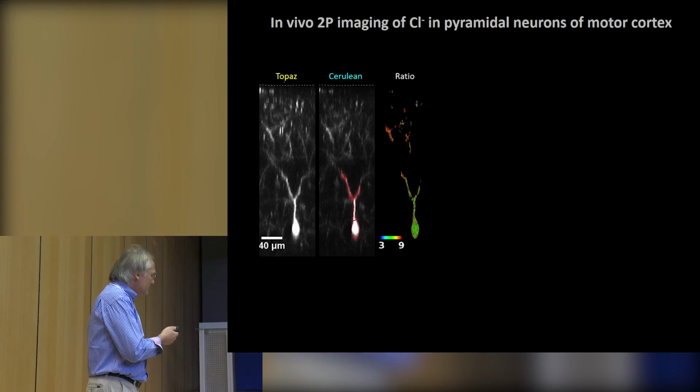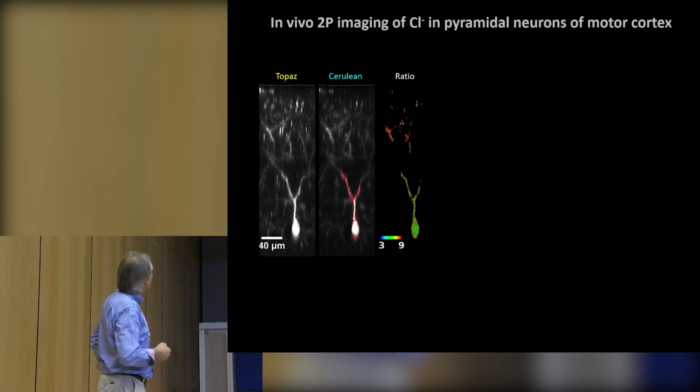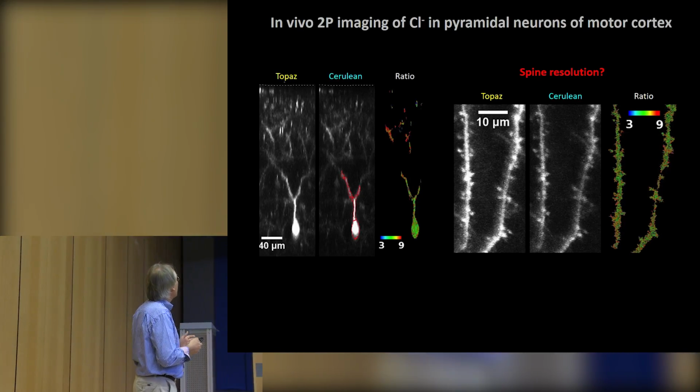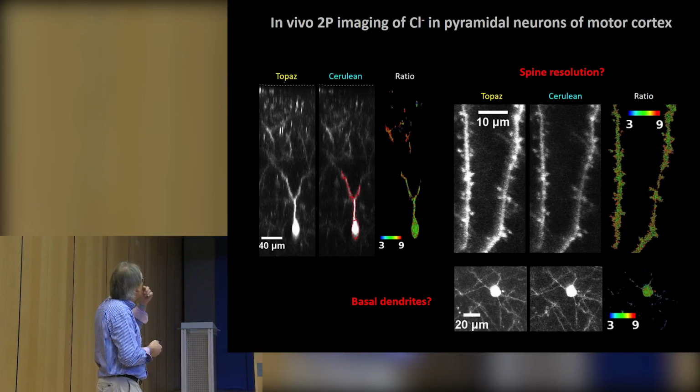Now, this is an example that shows the topaz channel here of a neuron in layer 2-3 of the motor cortex. This is the cerulean signal here, and this is the ratio signal. And these small ratios would refer to high chloride, and the large ratios to low chloride concentrations. And so in some cases, I want to emphasize that, only in some cases we had strong enough expression so that we could even resolve spines. This was typically not possible.